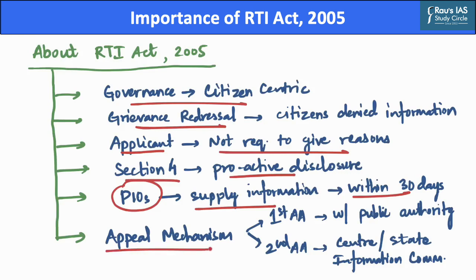Also, there is a two-tiered appeal mechanism under the Act. If the information sought is not provided within the specified time, then the RTI applicant can file an appeal against the decision of the PIO. The authority for first appeal lies with the public authority itself. The first appellate authority is an officer senior in rank to the Public Information Officer, whereas the final appellate authority, or second appeal, lies with the Central or State Information Commission, which is a statutory body that has a Chief Information Commissioner and is assisted by not more than 10 Information Commissioners. These commissioners are appointed by the President in case of the Center and the Governor in case of the State.